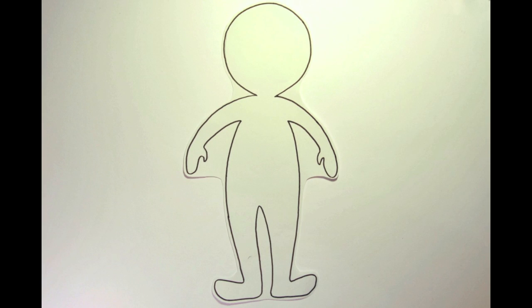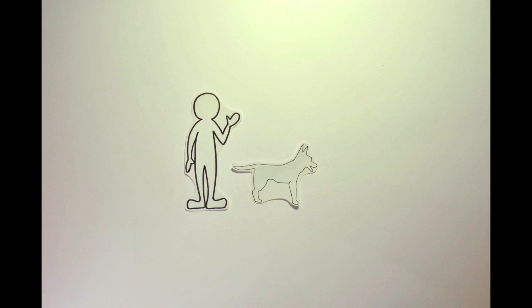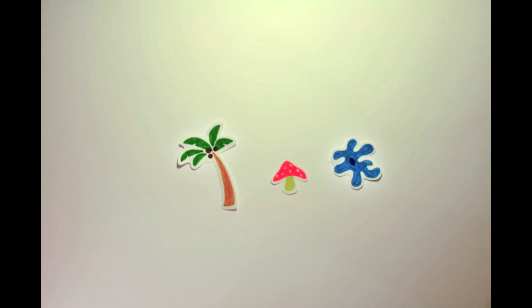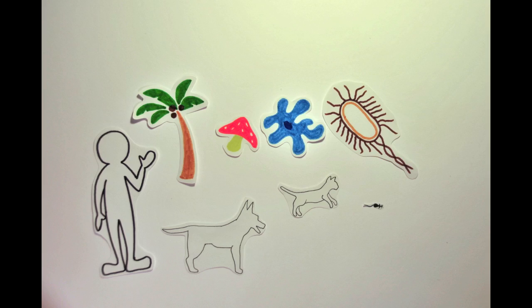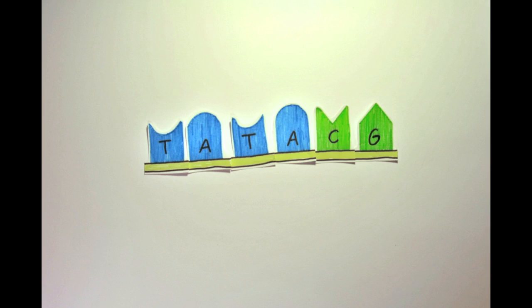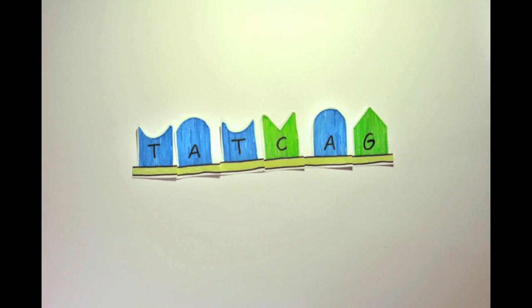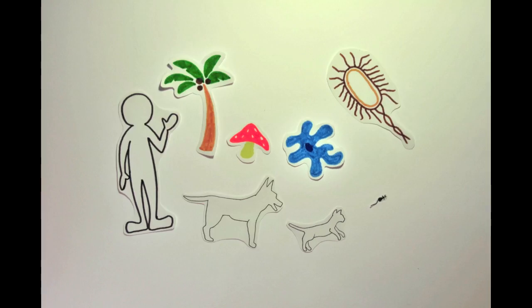Why do we need to answer this question? Because actually, DNA is not unique to humans. It's universal to all living things. It's in you, it's in your dog, your cat, it's in your cat's snack, it's in every single living thing. It's the blueprint of life. But at the same time, just like alphabets make different stories, the 4 letters of DNA make different blueprints for each of us. This makes every one of us unique.